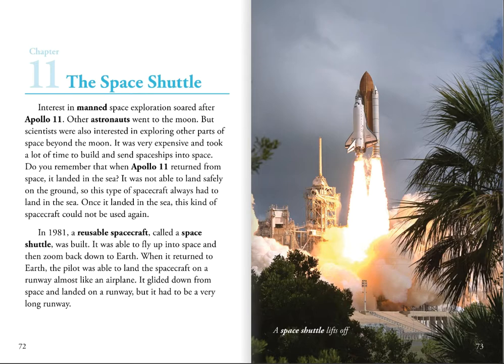Do you remember that when Apollo 11 returned from space, it landed in the sea? It was not able to land safely on the ground, so this type of spacecraft always had to land in the sea. Once it landed in the sea, this kind of spacecraft could not be used again.